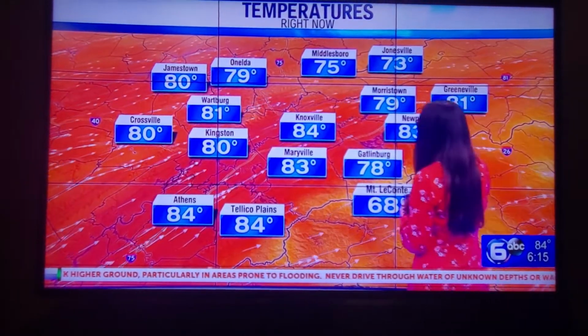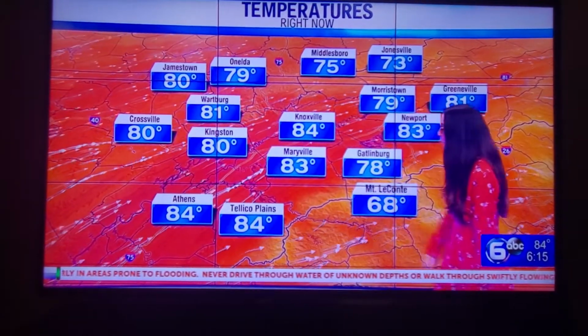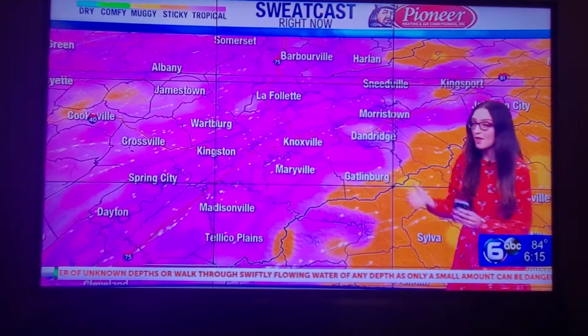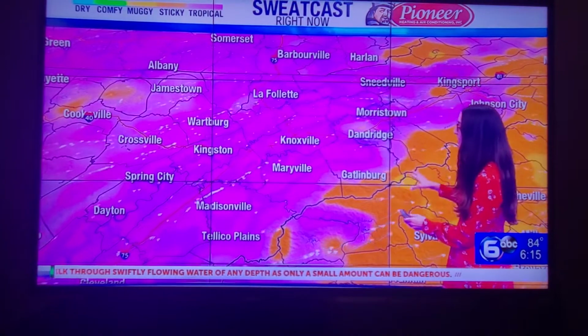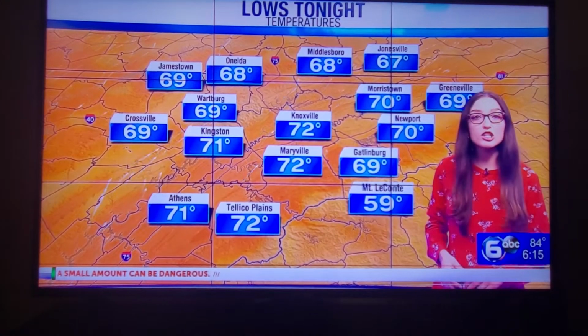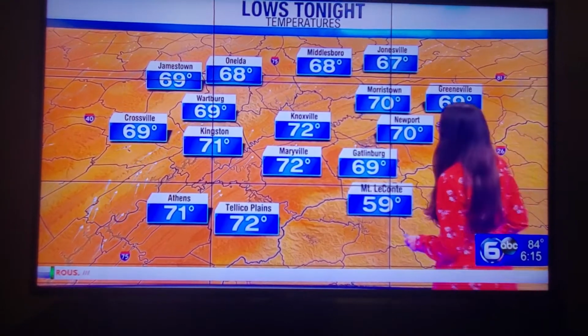This afternoon, though, we've gotten ourselves into the low to mid 80s, 84 in Tellico Plains, 81 right now in Wartburg, 79 there in Oneida. You can see the Sweatcast shows tons and tons of moisture. And tonight, we're going to stay really mild. 72 tonight in Knoxville, 69 there in Jamestown.